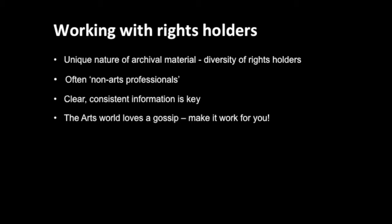It's probably really obvious, but just to explain it in terms of the work that I do. As you all know, archival material is kind of unique. It's very different from main collection works, from material that's hanging up on a gallery wall. So not only do you have a huge range of material, postcards, all those kind of things, but you also have a huge diversity of rights holders. And these rights holders obviously often have nothing to do with the art world whatsoever. You know, they are friends, from all sorts of places.